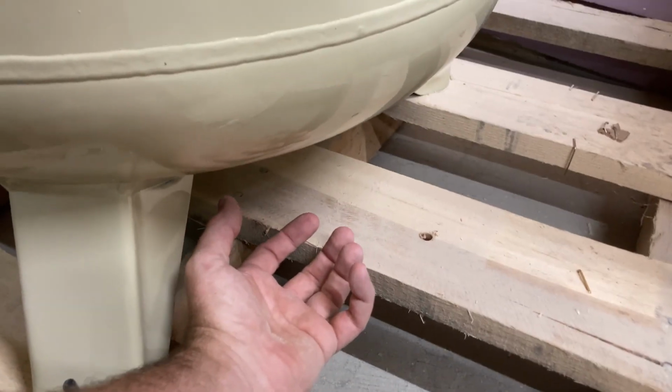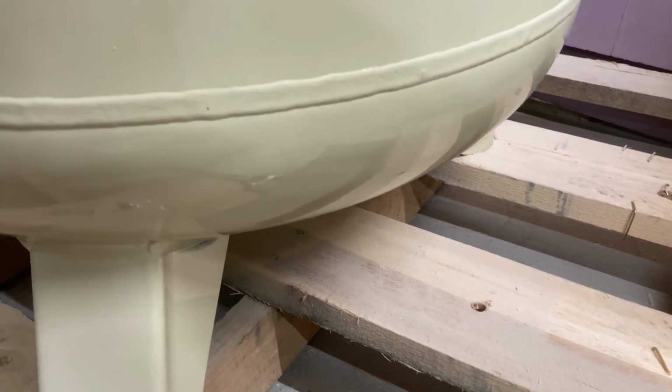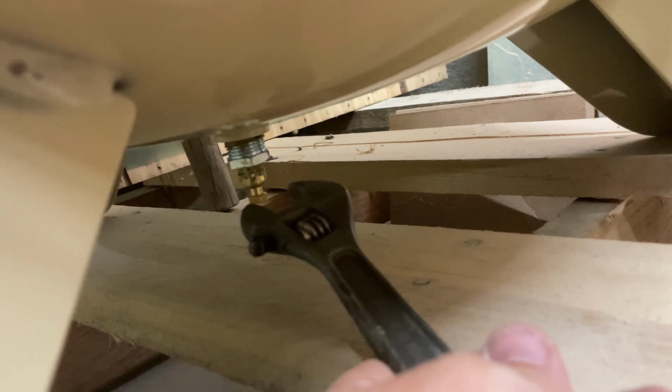I'll have a catch pan down there or something so we don't get water all over the place, because we have to drain it every day. So I'm just removing this and gonna replace it.